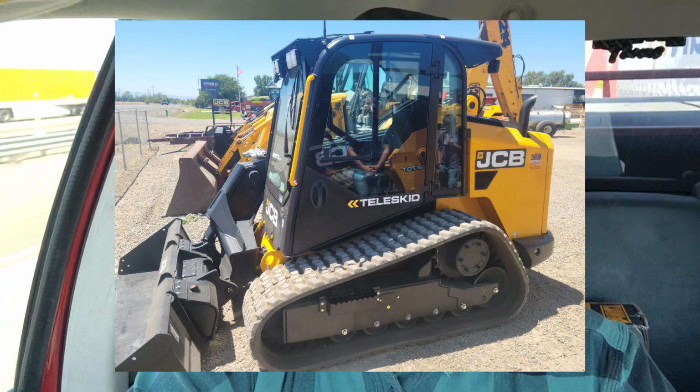Today we're gonna go pick up a track loader, skid steer, compact track loader, skiddy steer, whatever you want to call it. Thing that slides around back and forth with a bucket on the front. So I'm going to pick up a JCB 3TS-8T, which is a Teleskid model tracked compact loader. I've been shopping for a new skid steer for quite a while. I've got an aging 843 Bobcat and need something that's a little faster. That's one problem. That thing is so slow.